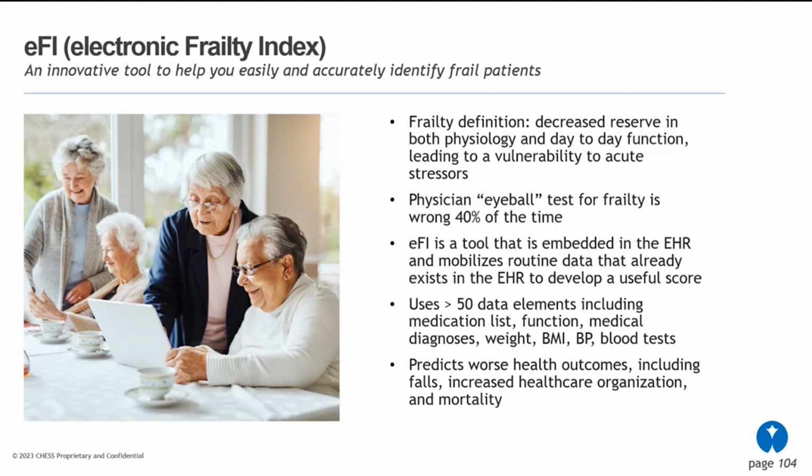The EFI is a tool that is embedded in our EHR and our EMRs, and it really pulls data from a lot of different places to spit out this number that tells us how frail a patient is. It uses about 50 different data sources, and it can be medication list, function, medical diagnoses, their weight, remember how much BMI kind of factored in before, their blood pressure, and even their blood tests. And it can predict worse health outcomes, including falls, increased healthcare costs to the organization, and mortality.